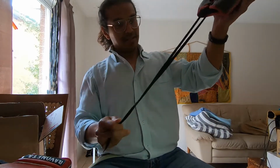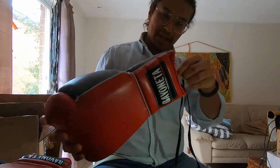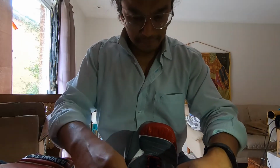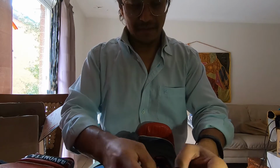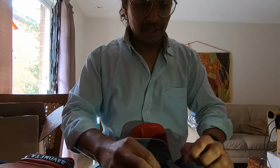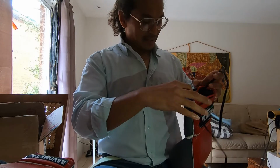Let's see how the laces are. So the laces are this long. So I guess they could go around once. That's why you need the lace loops. Okay, now is the real test. This is the real test, yeah? Put them on. I'm trying to contain my excitement. So these are the first batch of Bayoneta gloves. I had to get them. I saw them and I went click, buy, send.